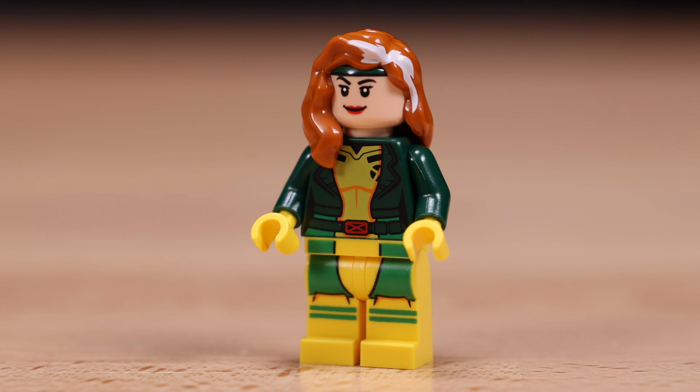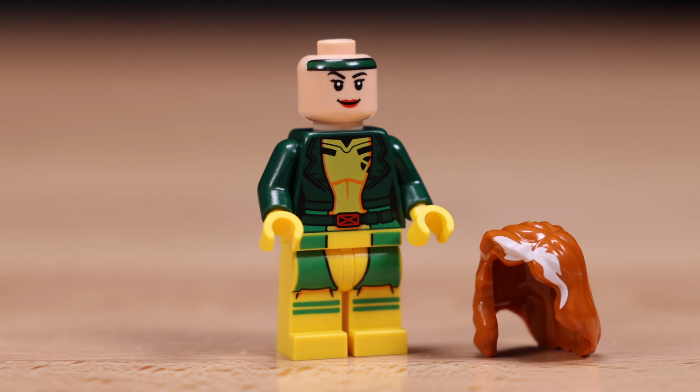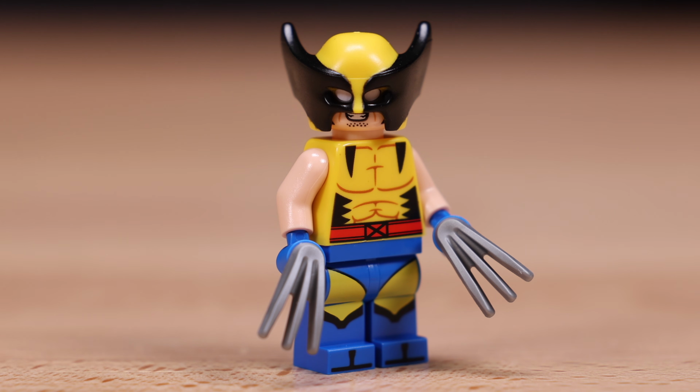So this figure is from the X-Jet, from what I can tell, the set that came out earlier this year. It is the exact same version. I don't see any new differences here. Same goes with the next figure, Wolverine, and as you can see, of course, he comes with his claws.